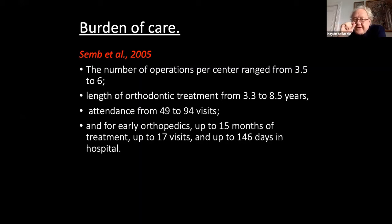So if I could just highlight what was published by Gunvor Semb in 2005 as part of the Scancleft trials, where they looked at the number of visits and the treatment time for those children who did have pre-surgical orthopedics. And it lasted for up to 15 months of treatment and up to 17 visits. And in some cases, the children were kept in hospital for 146 days. Now, as far as I'm concerned, that's an incredible burden. The approach is very different these days, but we have to consider the burden of care.